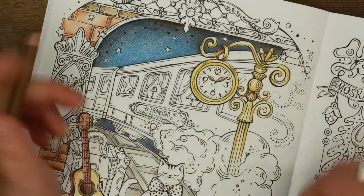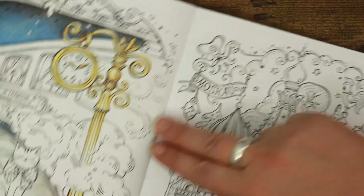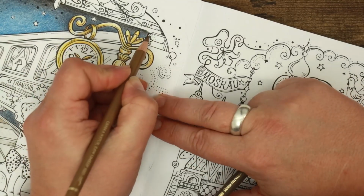But if we think back as well, the one and only colouring book that I've completed is Enchanted Forest, and I used a lot of greens in that.